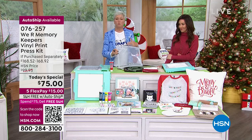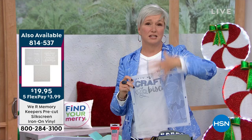If you want to use removable vinyl, if you just have so many ideas that you don't want to be limited by having a permanent screen with a permanent pattern on it, use the removable vinyl and the possibilities will be endless. You can use these screens over and over and over, and it will just make every amazing project so fantastic.